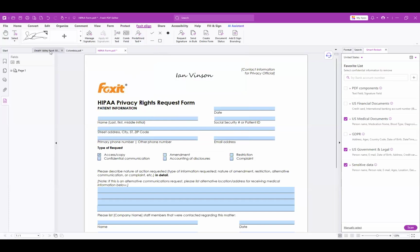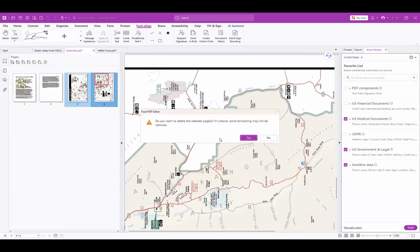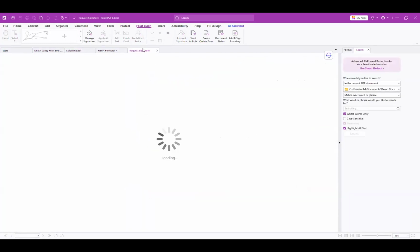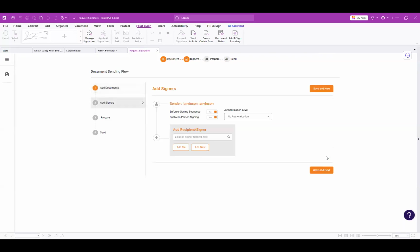So for a file like this one right here, I can just go ahead and request a signature on this document. Easy as that. Let me go ahead and delete the pages here at the end. I'm going to click on request signature, and let's go ahead and upload this for signature. But that's all it's going to do. It's going to open up a new tab for me, and now I'll be able to go through the e-sign process. I can add more documents if I need more documents and more pages to be reviewed and signed.